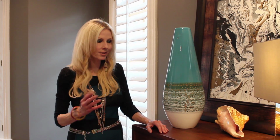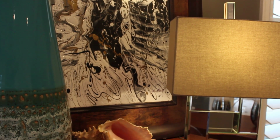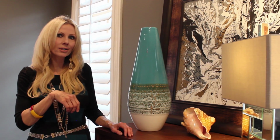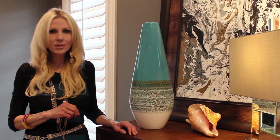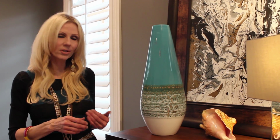This vignette grouping is a perfect balance of what I've been talking about: being able to find treasures in unusual places. So I'm just going to go through the inventory of what is sitting here on this cabinet, where everything came from, so that you can see there's not one specific place where I go to shop, neither should you.